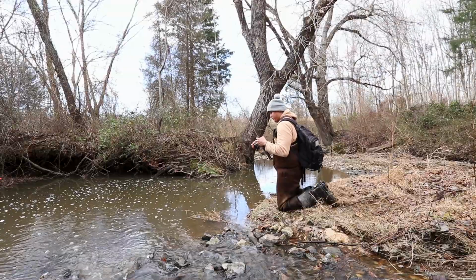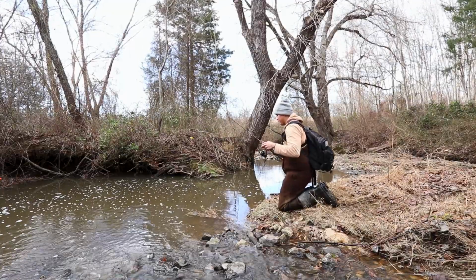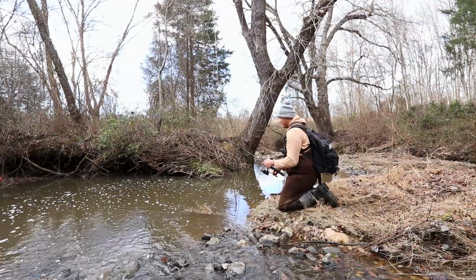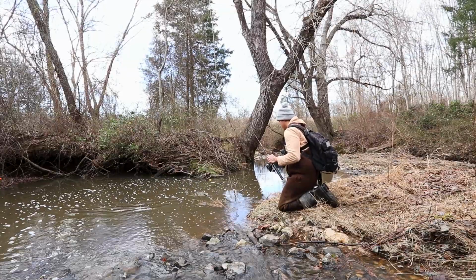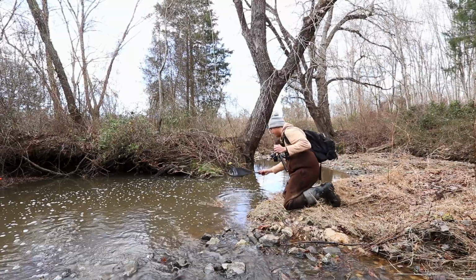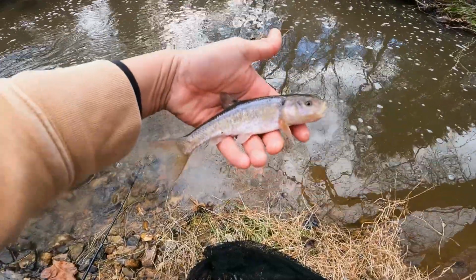I want to spend a few more minutes here, though I've already caught so many from this pool. I should really keep moving. There it is. Ooh! This might be the biggest one I've caught in this little pool so far. Another one.